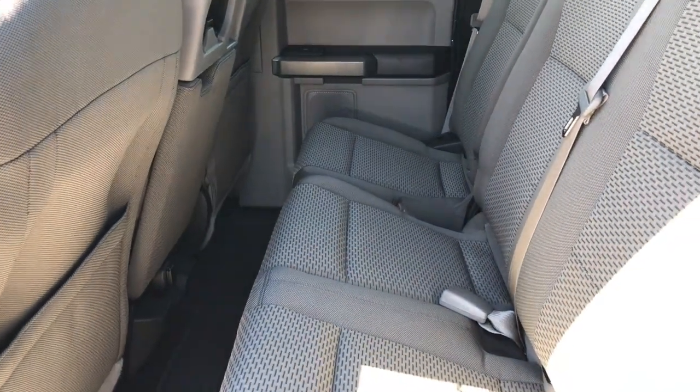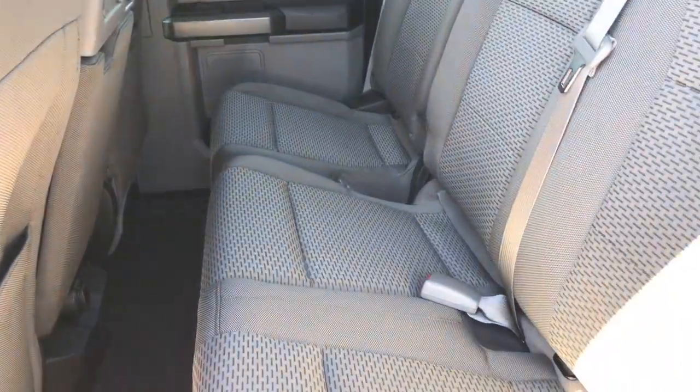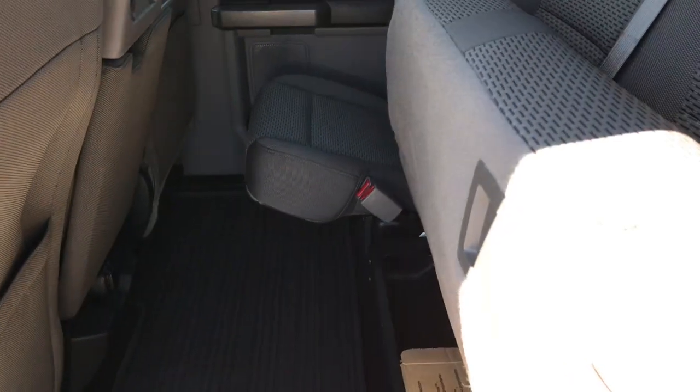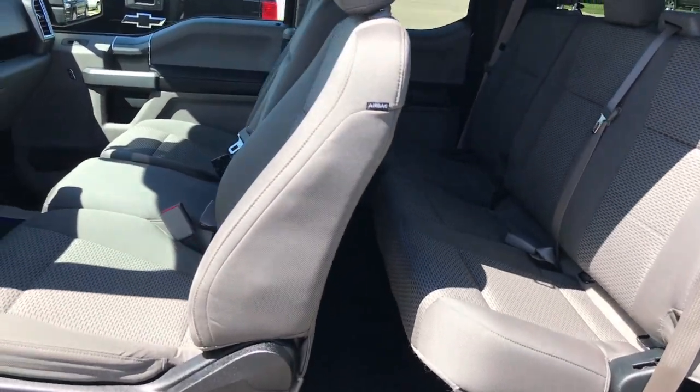Now it's a bit cramped here compared to some of the crew cab models, but of course you've still got enough room for 3 passengers if you need to. Rubber mats on the floor, not a problem at all. And you also have the easy lift and lower back seats if you want to convert to cargo space instead. So it's really a versatile truck to use here, but you've still got that back seat space in case you need it the most.